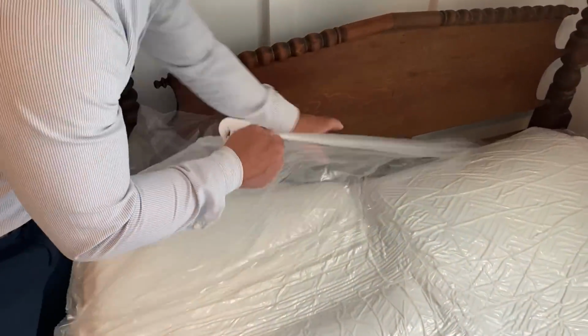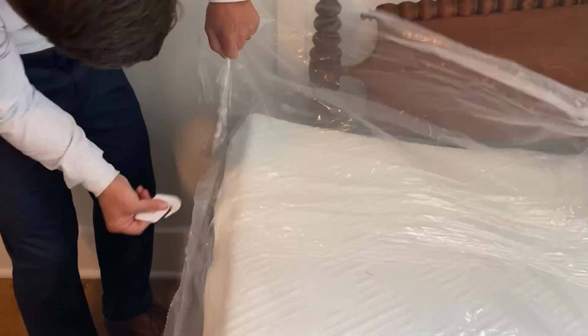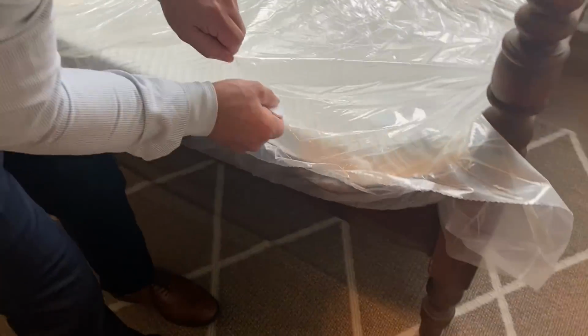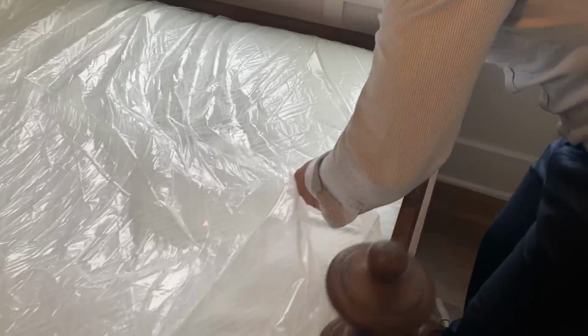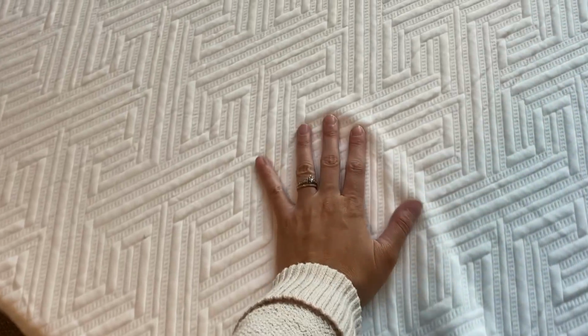And guys, these mattresses feel like a cloud. They are so soft and cushy and amazing. You have to wait about 72 hours for it to fully inflate, which was fine with us. We let it inflate while I was still decorating the room. And then once it was fully inflated, I went ahead and made their bed.